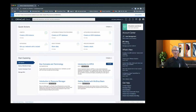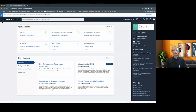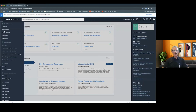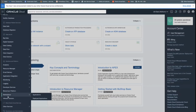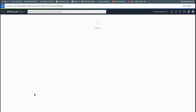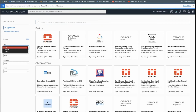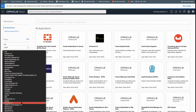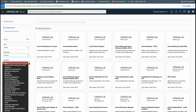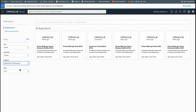So now on this browser, I'm actually on the Oracle Cloud. As you can see, I go to the marketplace, the click-through catalog. Let me find the marketplace here, and I select applications. As you can see, there are a lot of different applications. I will actually choose a stack because it's a complete stack that we want to provision here. The publisher is obviously Oracle, and the category is application development.